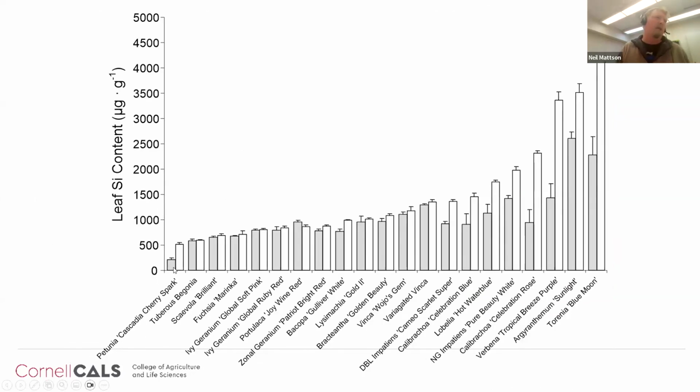We sent them to a laboratory for analysis, and of these 21 varieties that we looked at, there was a range of accumulation. So the highest accumulators had about 5,000 parts per million silicon, which is about 0.5% by dry weight, similar to the amount of calcium or phosphorus in these crops. And some of the higher accumulators were Torenia, Argyranthemum, Verbena, Calibrachoa, and New Guinea impatiens.